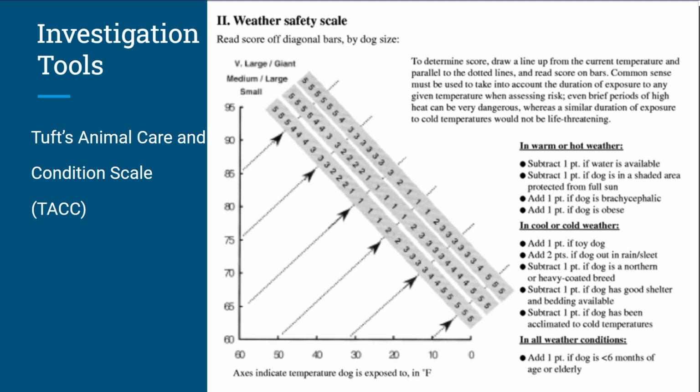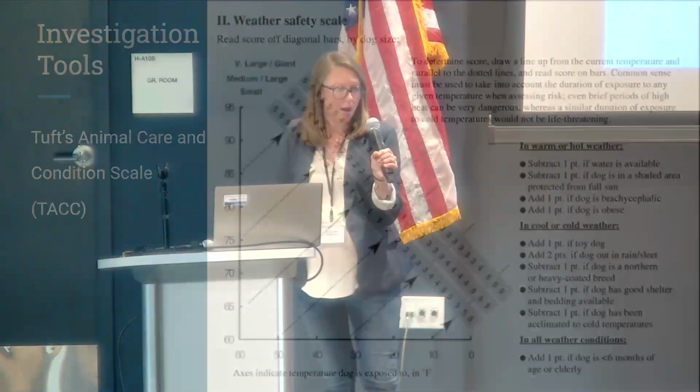You can see here we've got colder temperatures on the x-axis, warmer temperatures on the y-axis. You find the temperature, follow to that line, and follow up, and then based on the size of the dog, it'll give you a determination for where that number falls. And of course, there are other things to consider. It matters if that dog has adequate shelter and adequate bedding. If it's a northern breed or a long-haired dog, that might make a difference too. Just some things to consider and a good resource. We have this printed out in our handouts by the snack table, so feel free to grab a few.